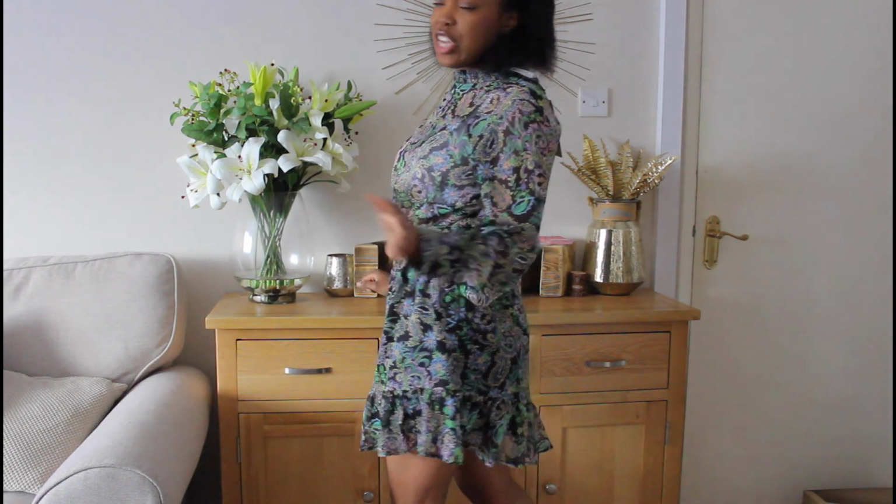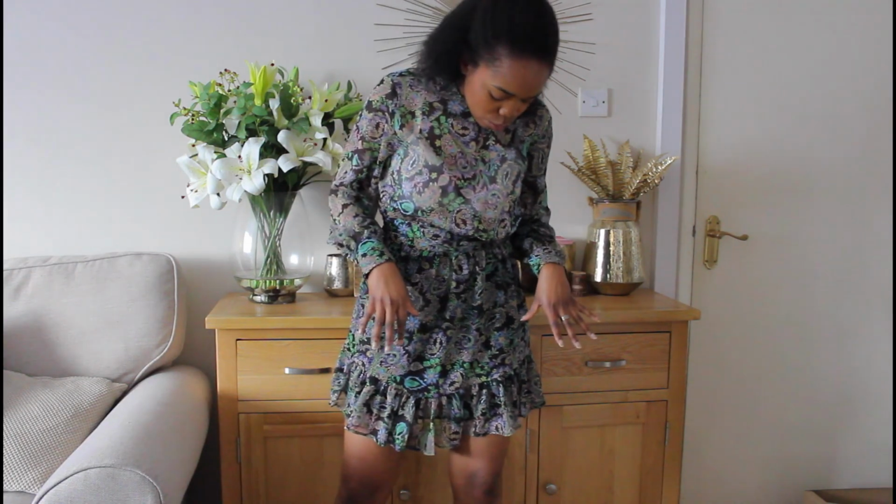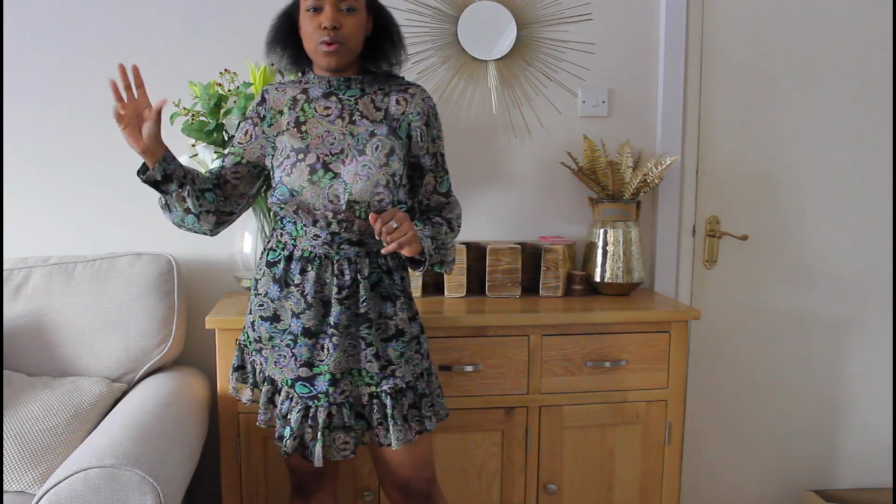But yeah, beautiful little dress, boots, black jacket, in the summer with sandals. Very, very versatile. The colours are gorgeous, and I think it could really be worn all year round.